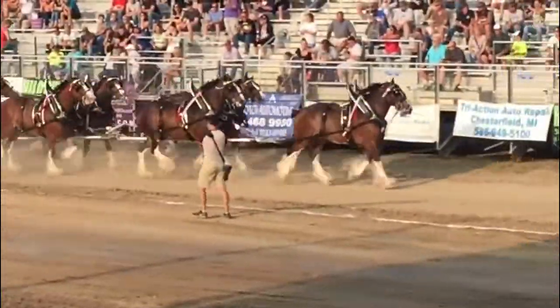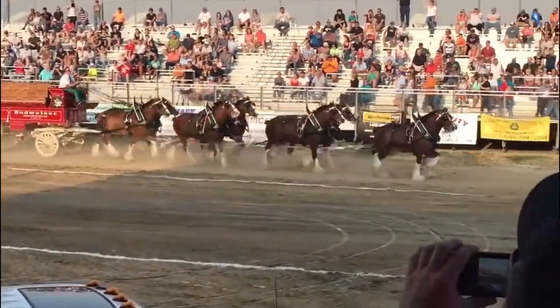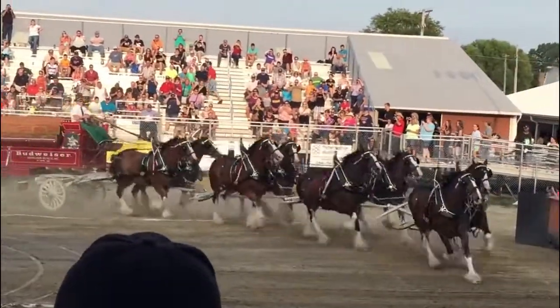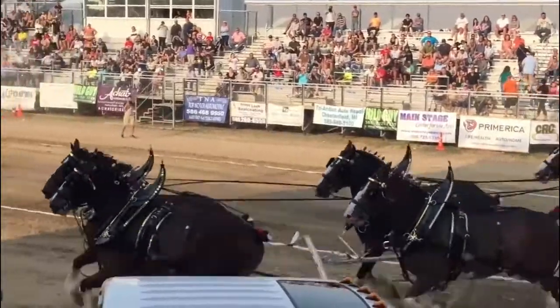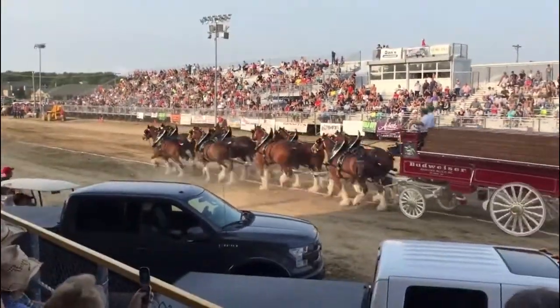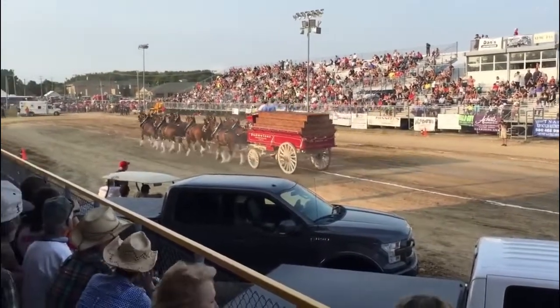At the same time, he turns the next pair, the swing horses, slightly in the opposite direction, and then brings them around behind the lead pair. Body horses, the third pair in the hitch, are gradually brought into the turn, and finally, the wheel horses make their move, turning the wagon with them. After making the first loop of the figure 8, the driver then reverses the procedure, turning in the opposite direction, to complete the maneuver.